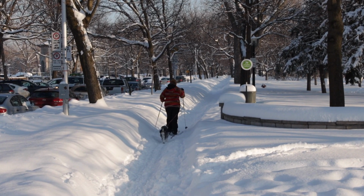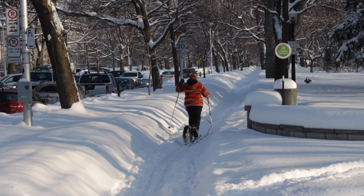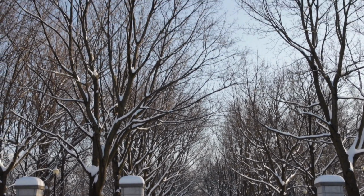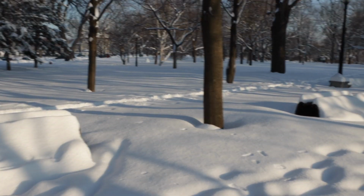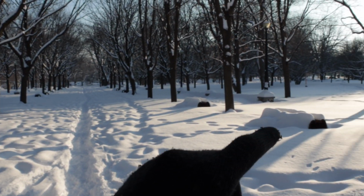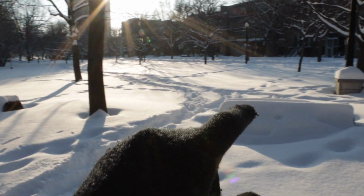Someone is skiing with their dog. That's awesome. I thought there would be a lot of snow in the park, but I didn't know that I'd see that. Look at these. These are all benches. Benches, benches, benches.